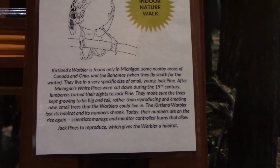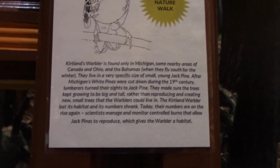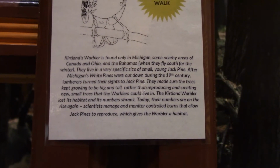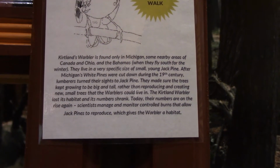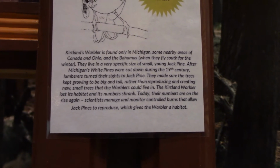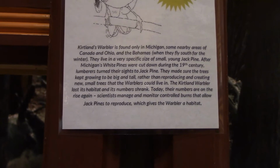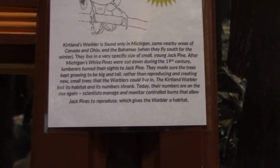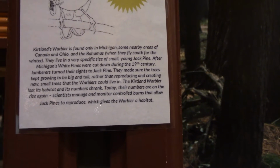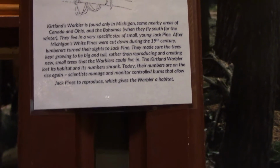When they fly south for the winter, they live in very specific sites, small young jack pines. After Michigan's white pines were cut down during the 19th century, lumbermen turned to jack pine, and the trees kept growing big and tall, reducing the creation of new small trees. Without the small jack pines, the Kirtland's warbler lost its habitat and numbers shrank. Today their numbers are on the rise again. Scientists manage and maintain controlled burns so that old jack pines are reduced, which gives the warbler its habitat.